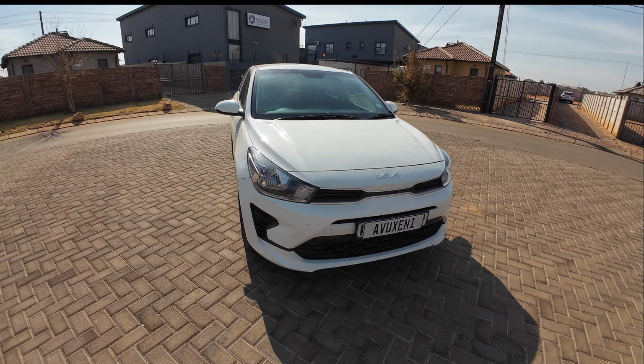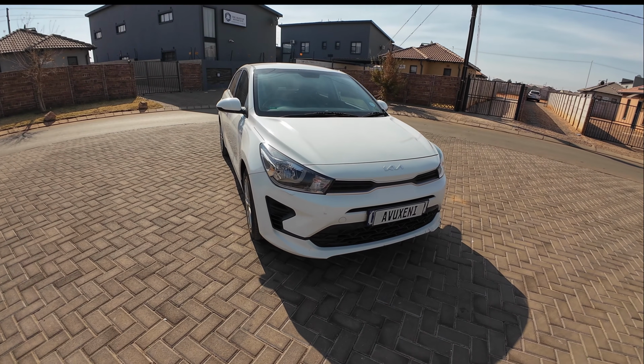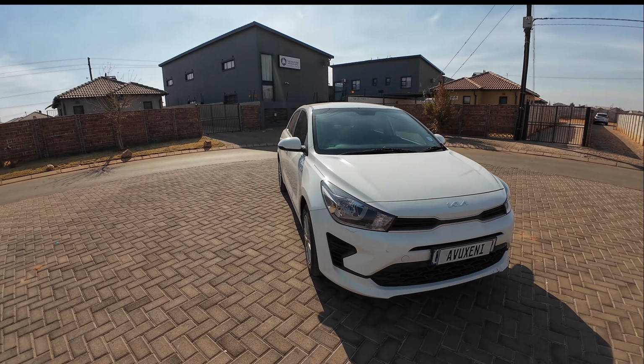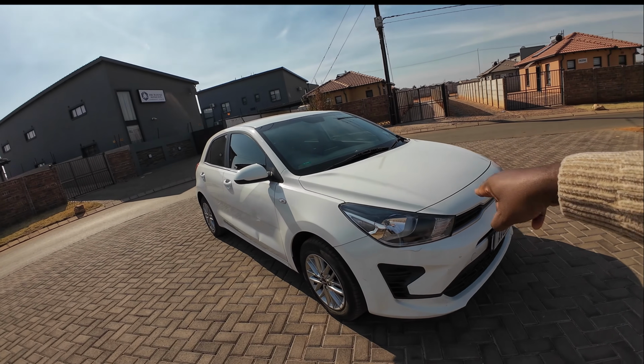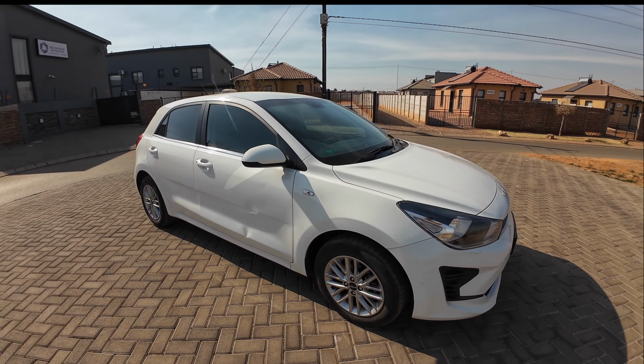The haves being the likes of the VW Polo, which is really championing this segment, your Hyundai i20s, the now discontinued Ford Fiesta, and the slow-selling Mazda 2. As for the have-nots, you get your Nissan Micra in there, your Peugeot 208, your Citroën C3. Actually, no, not really. That's actually a compact crossover.